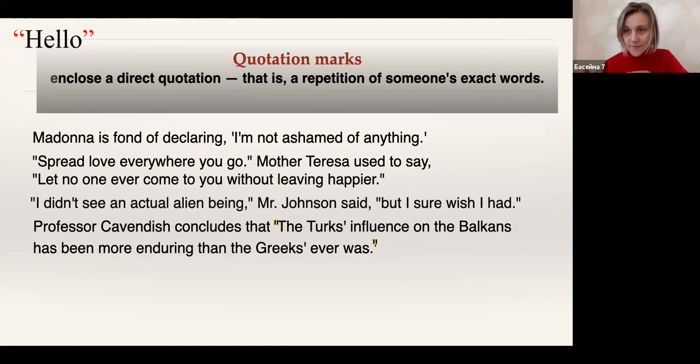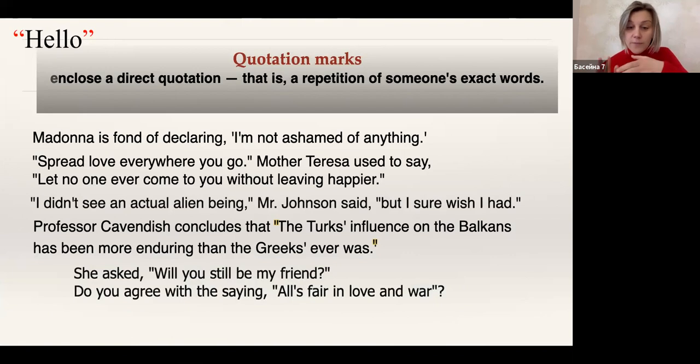Is that clear? So what about punctuation marks inside quotations? If your quotation is a question, I think that's obvious, you put a question mark inside the quotation. If it's not, as in the second case: do you agree with the saying 'all's fair in love and war'?